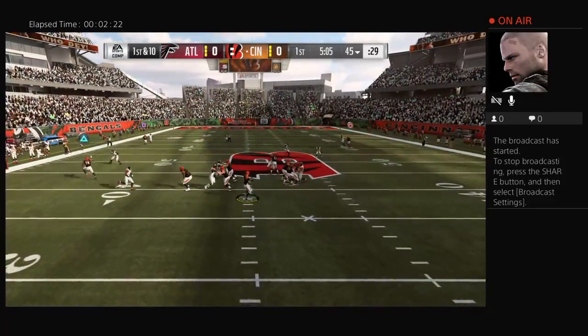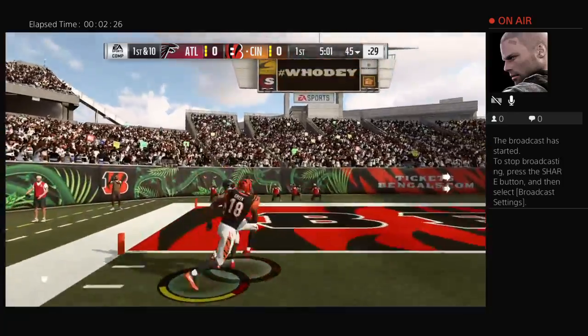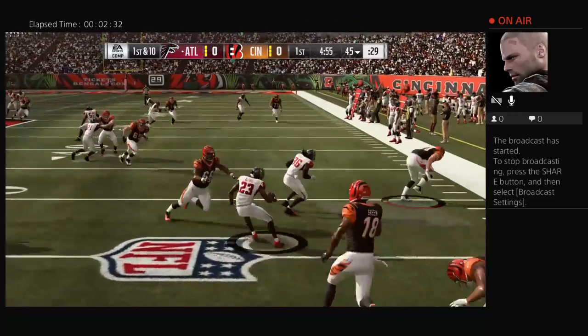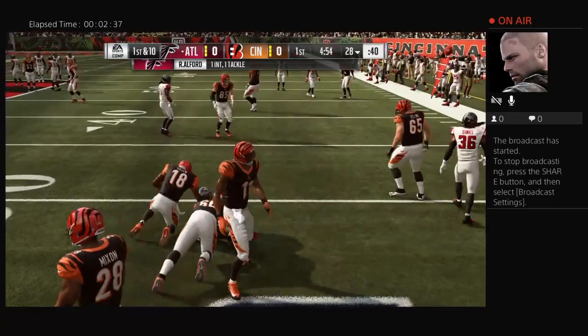Now Dalton with a 1st and 10. He's going to air it out deep for Green. And this is going to be intercepted. Picked off by Robert Alford. Oh, look at the juke. Then he'll take it all the way up near the 30-yard line.